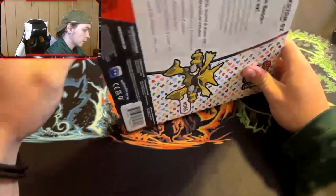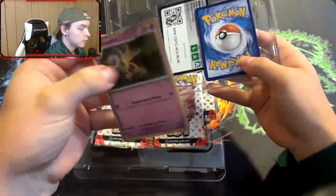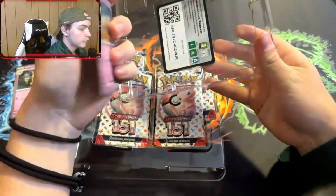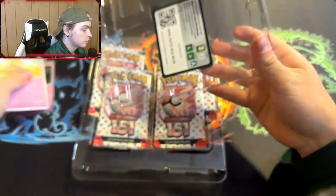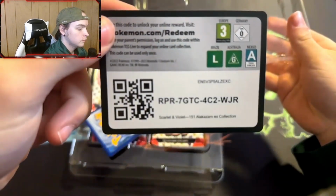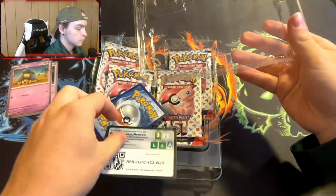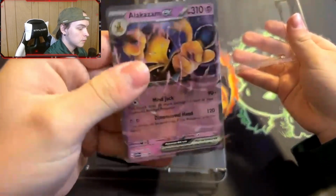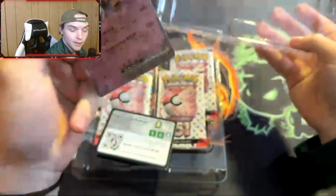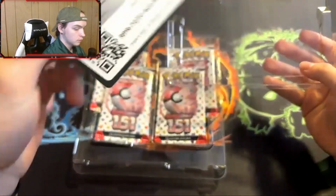Alakazam is one of my actual favorite Pokemon. All right, I don't know why I struggle. But here is the Kadabra. Here is the Abra. Here's the code. This is the only code you get in this video, okay? You're lucky. And then the Alakazam EX, which I'll probably be incorporating. I might make a deck around Alakazam. I do have a Gardevoir deck at the moment, which is pretty cool. So yeah, there's a code.